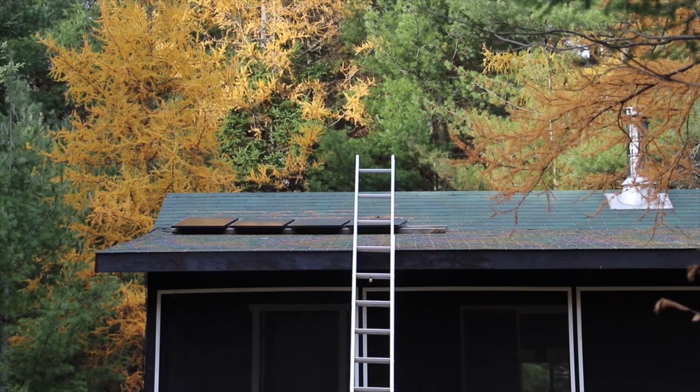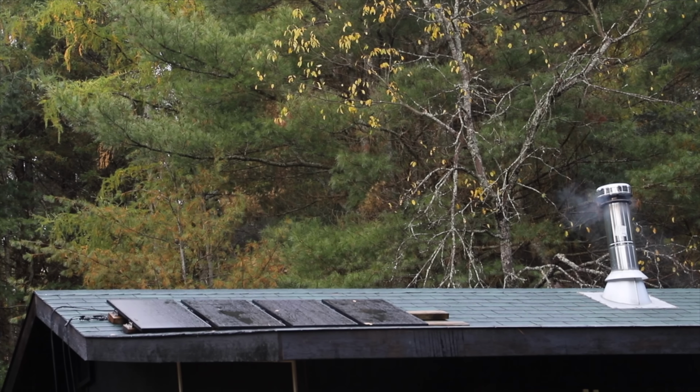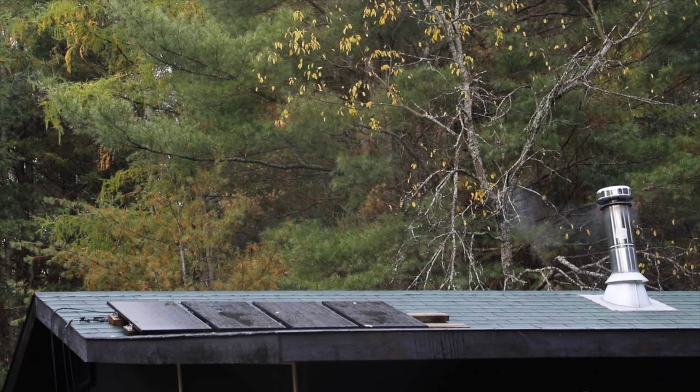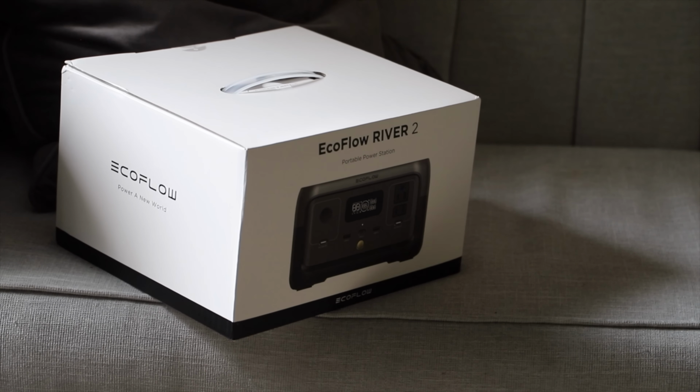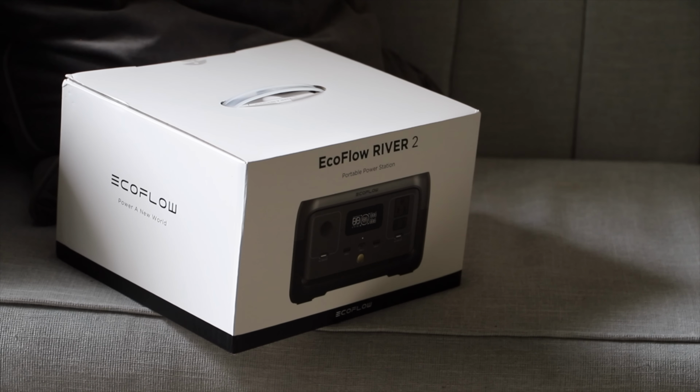In order to power the cabin, I'm using solar panels, which I have four of on my roof right now. My solar panels are supplied by a company called EcoFlow, and now I have a new product from them called the River 2, which is a portable power station.